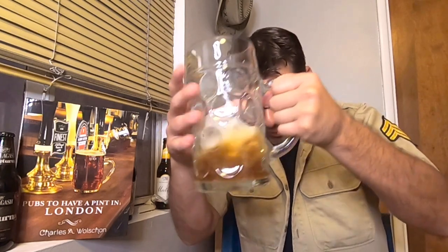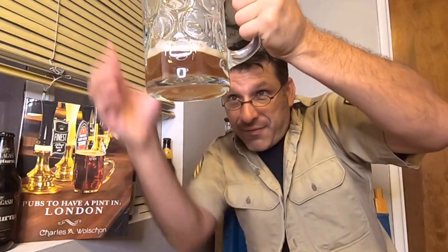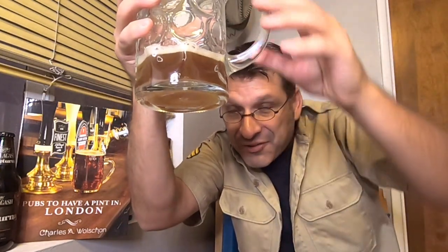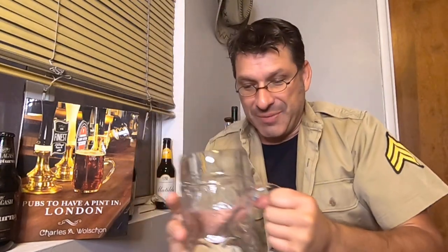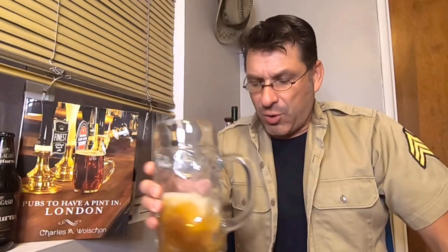But let's look at the color. We got the perfect Oktoberfest color, that caramel-esque dark burnt orange. Not super dark, but just dark enough. And just a little bit of foam on top that has a slight caramel-esque hue to it. Let's give this a swirl and see if we can nose this bad boy out of this Stein. We can get some aromas off this. Here we go, nose number one.